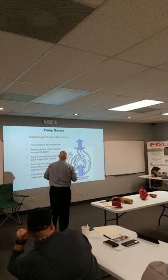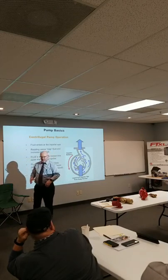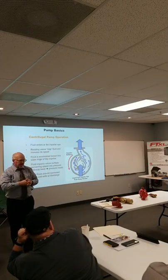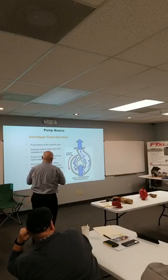With end suction pumps, you have a flange right here, and then this is the body of the pump, and then this is the discharge of the pump. That's called a top center line end suction pump. Okay? Impeller's in there doing the same thing.